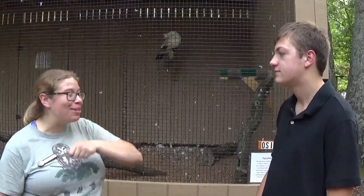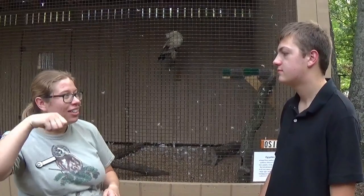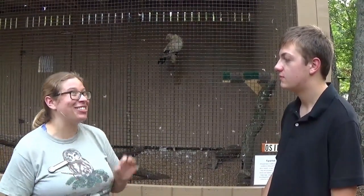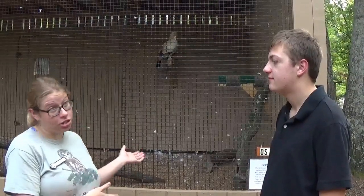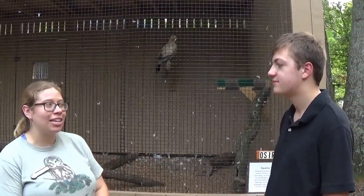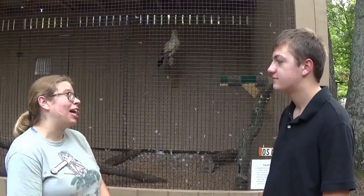And they also have been observed to use sticks to spin wool into a ball to put in their nests, which is really cool. Have you observed any really intelligent behavior like that here? Yes, Osiris is a retired educational bird. He used to crack open eggs on stage in front of audiences to show off that really cool tool behavior. And he did a little bit of flying as well.